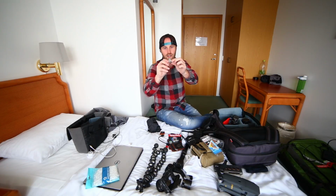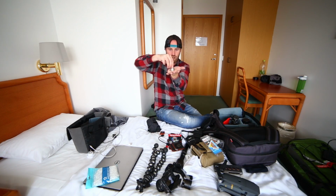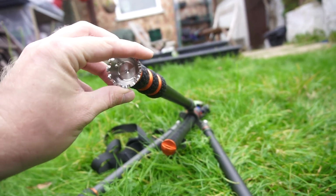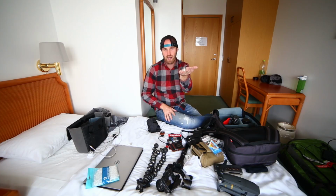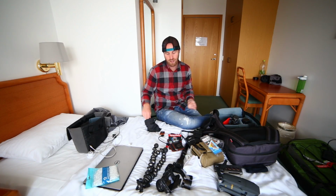This is a claw. It's called the claw. And essentially what this thing does is it just grips into the ground better with your tripod, and you shouldn't get any motion if there's wind. It'll give you more stability in theory. Again, I've never tested them.